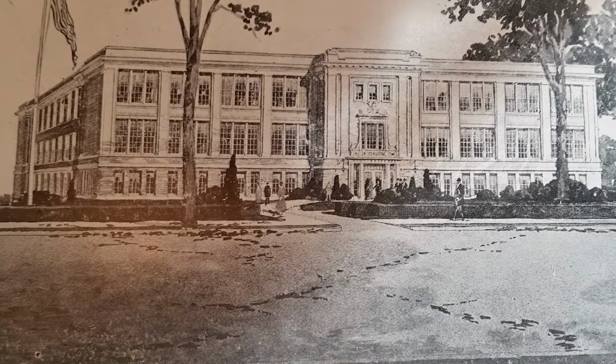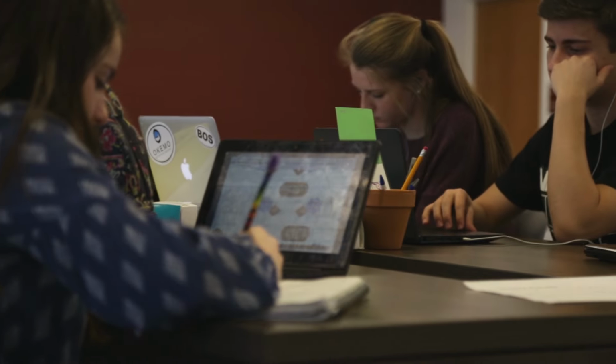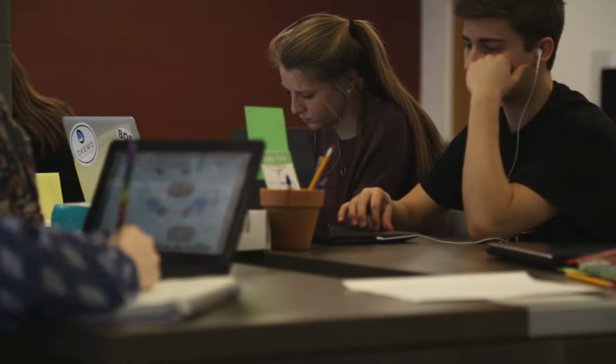This building is 100 years old. I mean, some classrooms have like one outlet. Just the fact that there are outlets all over the place and outlets in the floor. The Wi-Fi is great in there. It's a modern area, and we need modern areas in the school.